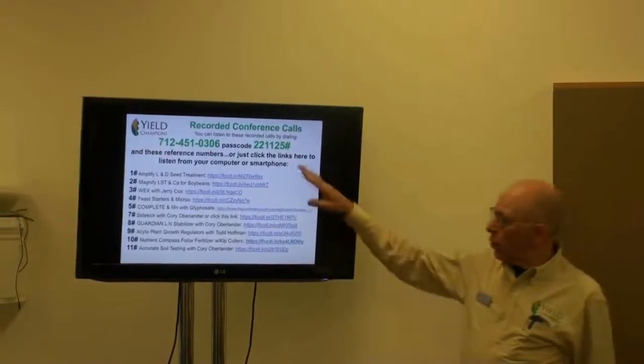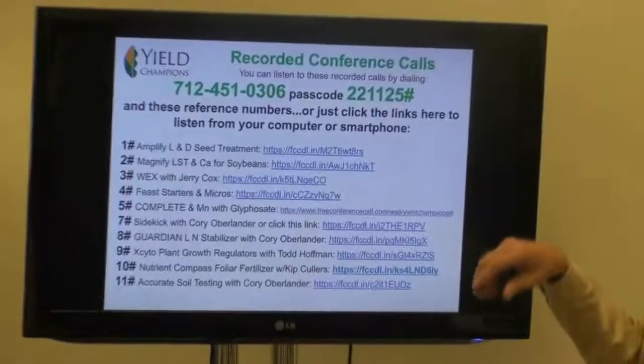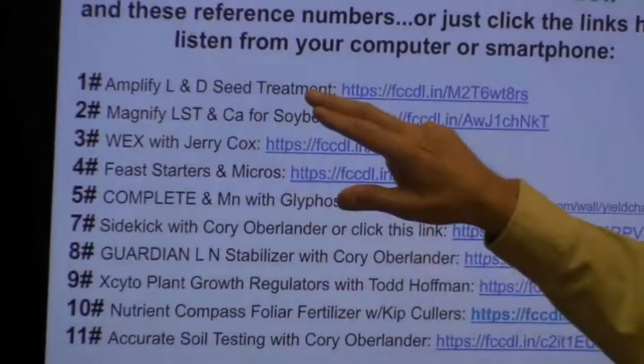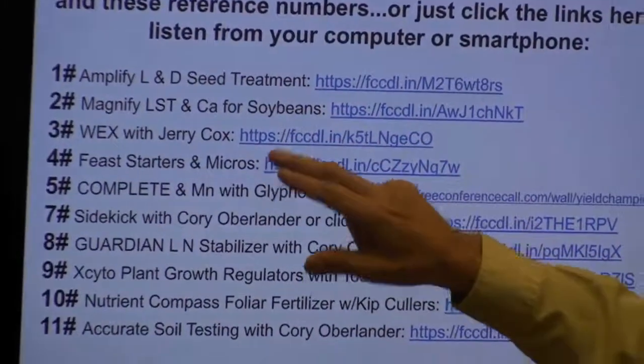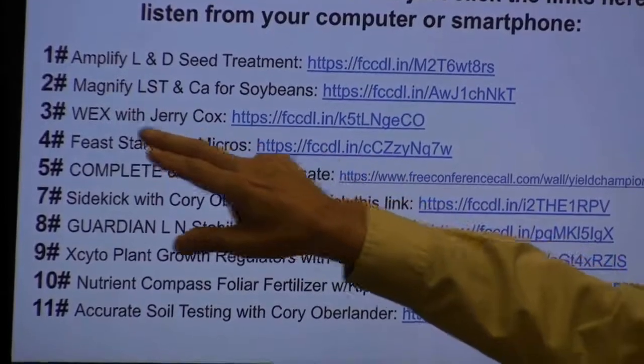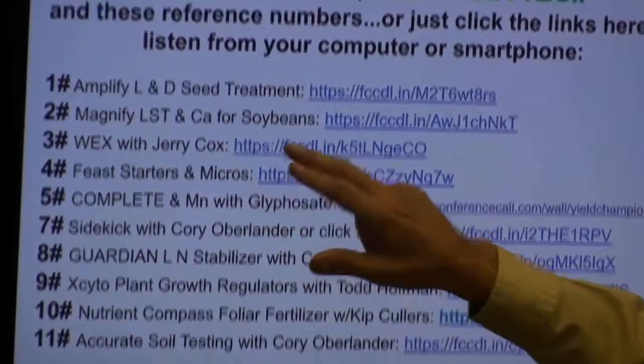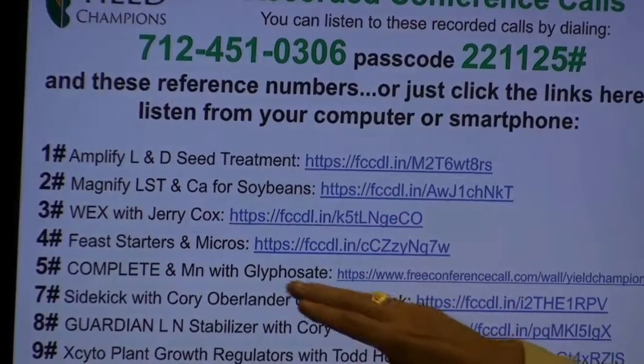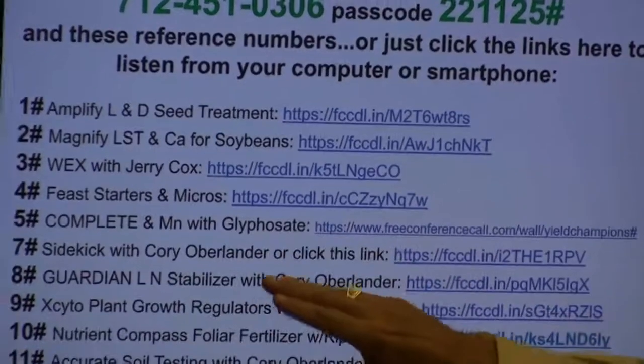I've got a sheet that shows all these. We've got a number of different conference calls that we've done with key growers. One that just talks about Amplify, one that talks about Magnify. Jerry Cox talks about Wex. It's a product, I don't think he ever goes across the field without some Wex in the tank. Complete and manganese with glyphosate.